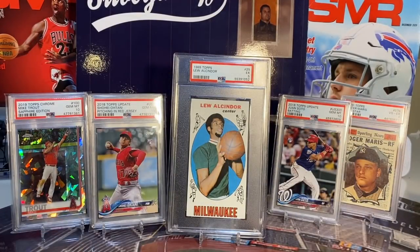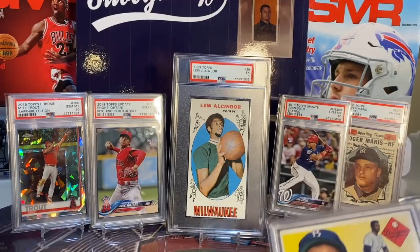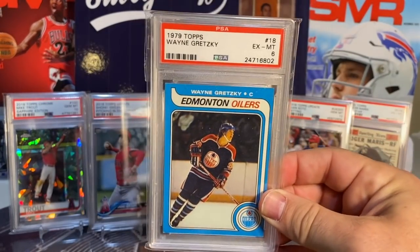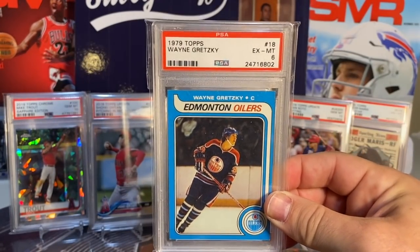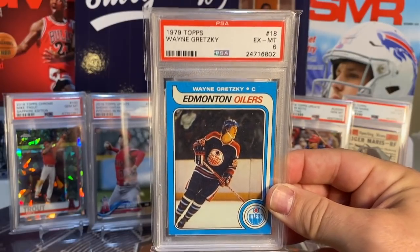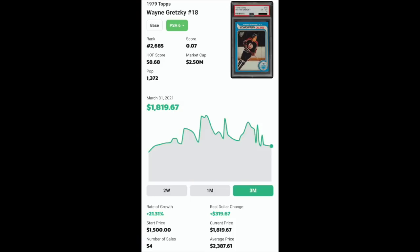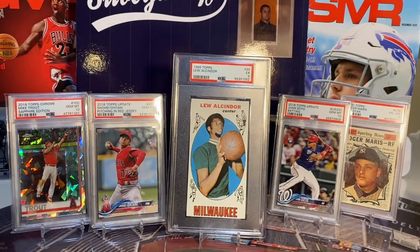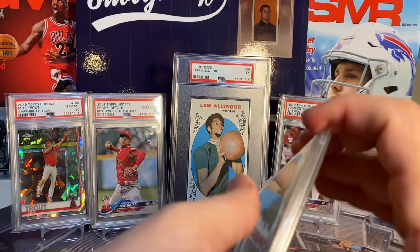At number 9, cards going down. Let's see here. Oh, that's card going up. Card going down, the Gretzky rookie. And I had this in a lot of videos of cards going up. This card went way up. This was going for about $2,600 in February, and is now down to $1,800 in a PSA 6. So that's a 31% decrease. And again, over and over, you're going to see a lot of iconic cards going down right now.